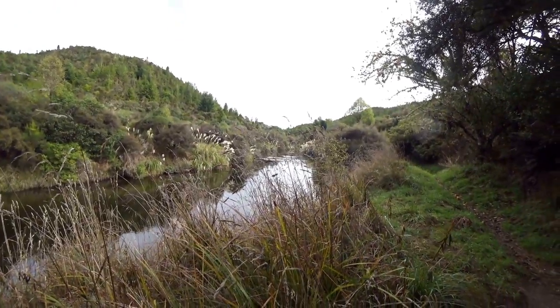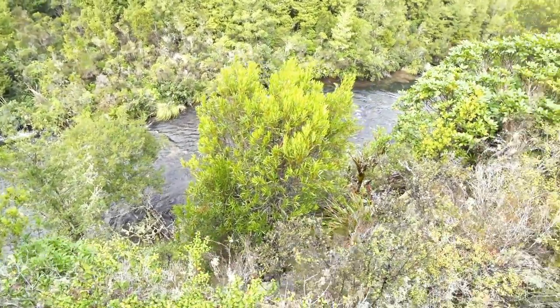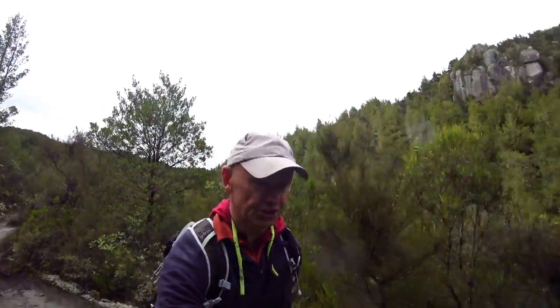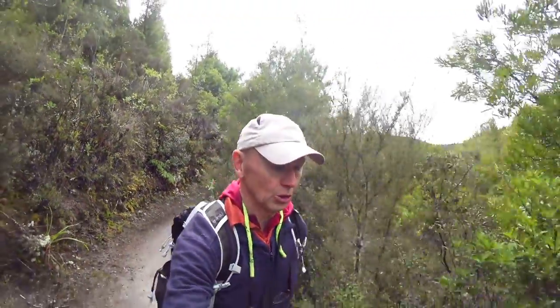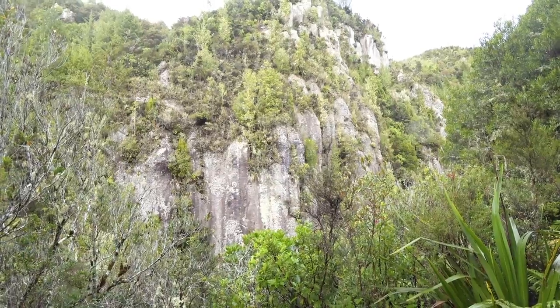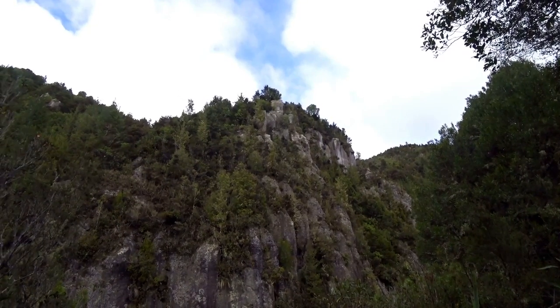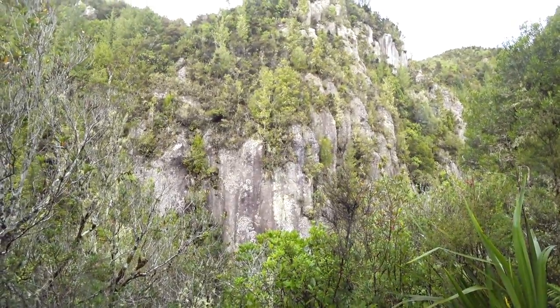Pretty track right beside the river here. The track follows the Waihaha River for the first 1 or 2 kilometers, and then we diverge from the river. But we're starting to get into a bit of a gorge right now, with quite large, quite high cliffs on the far side of the river, and the rock cliff probably extends another 50 meters above us, and we are already about 50 meters above the river. It's quite amazing how the powerful force of a river can cut its way through solid rock.